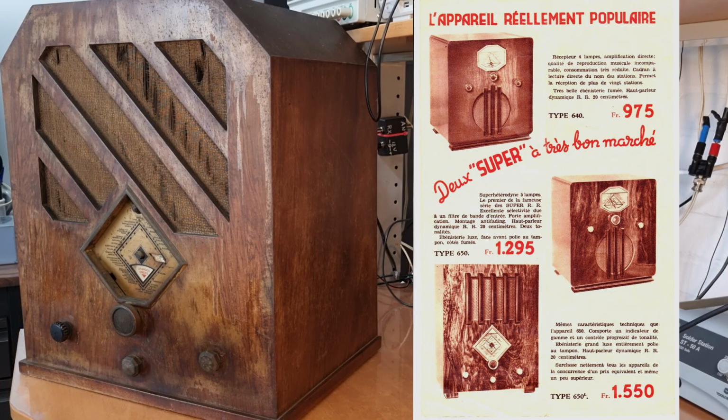So there we already have a clue, because we know that the 650 is a model from 1936, because RR Radio labeled their model numbers. The first digit was the year of production. So 650 means from 1936. So as you'll see, I think it'll be the same radio.